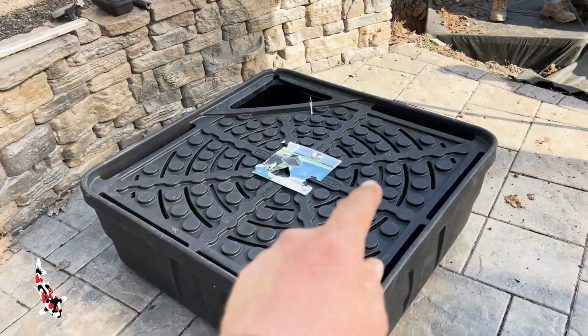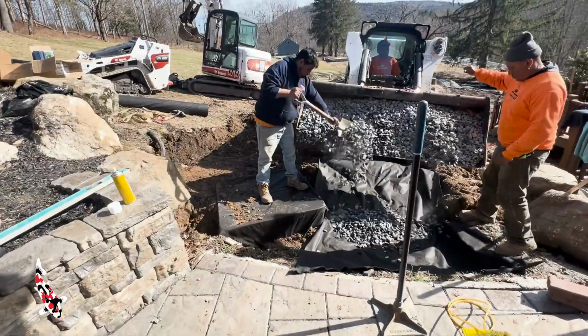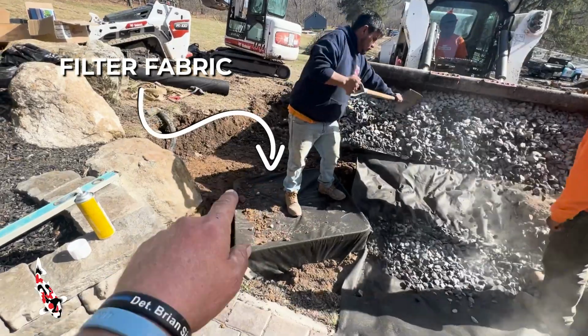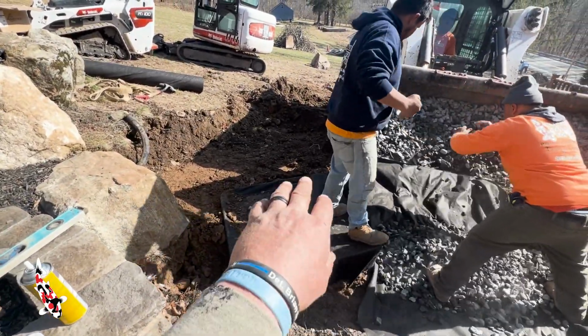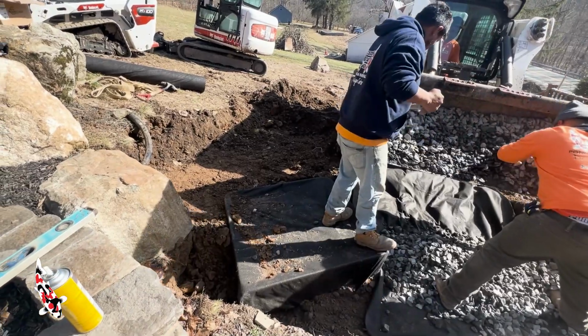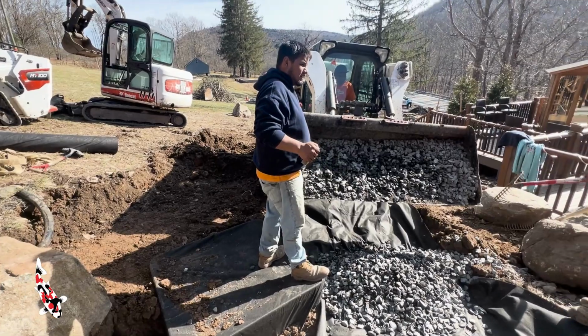A normal Aqua basin, the top looks like this. But when we're doing construction like this, and there's a lot of stuff going on, we lay a piece of filter fabric or underliner on top of that basin. That way no debris falls down inside those holes, and we don't need to clean it out later on. We can just cut that fabric away and have a clean basin when we're ready to place the fountain and finish up the job.